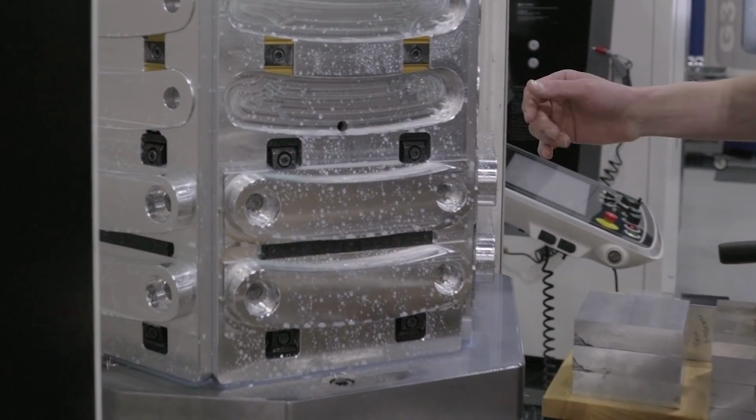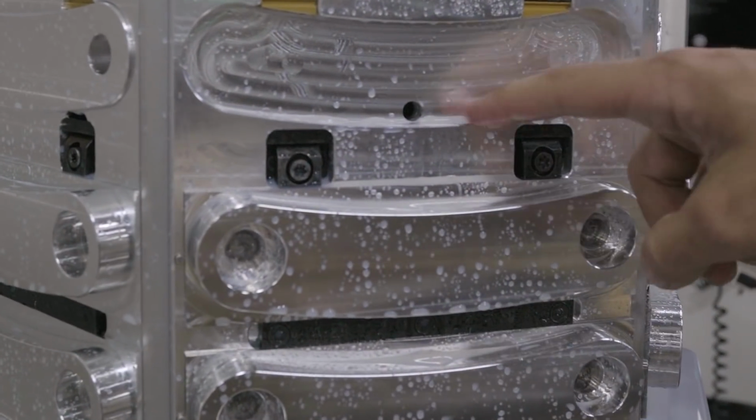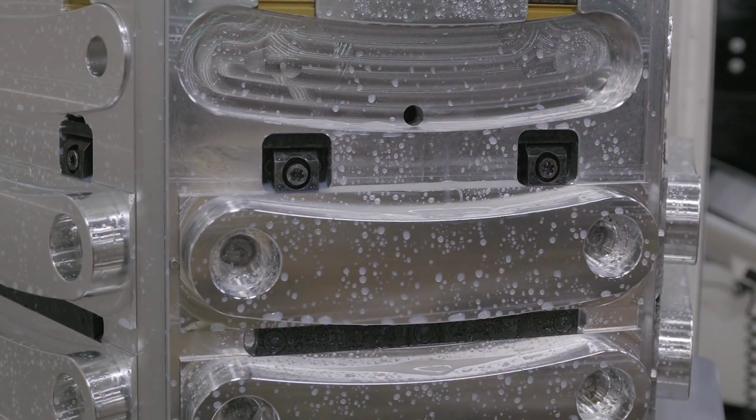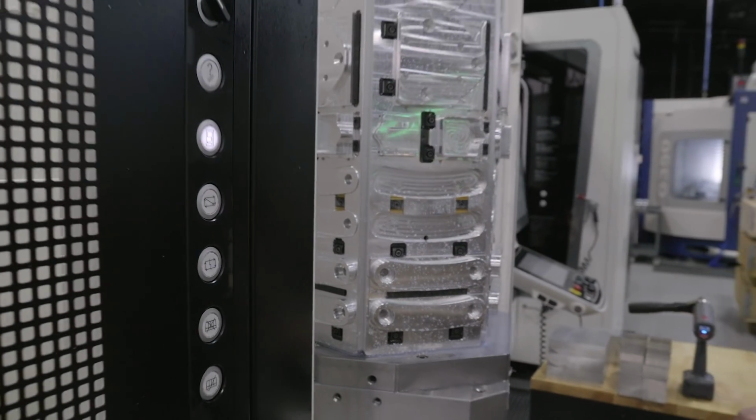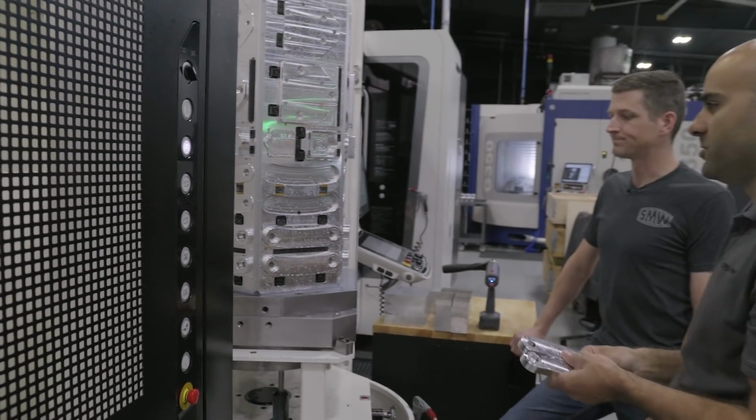Something I would do, if anybody's paying attention here, is I would thread that and put a plug in it, because coolant gets in there, and then when you're blowing these things off, it just keeps spraying coolant out of the hole. Right.